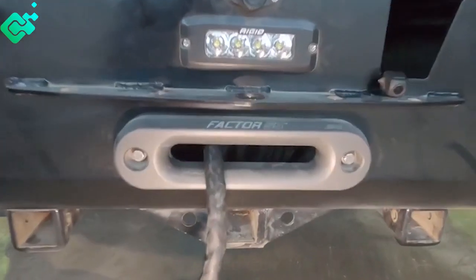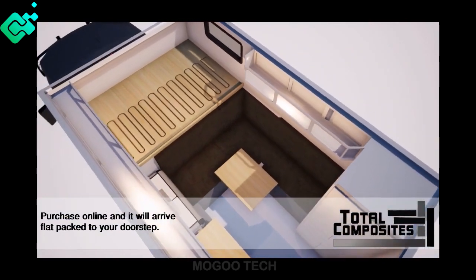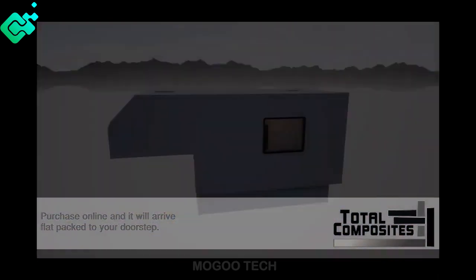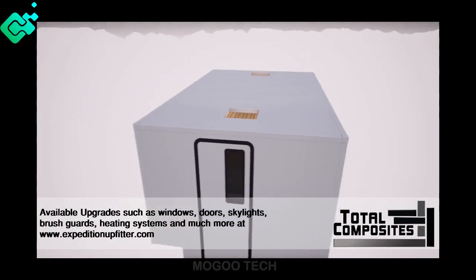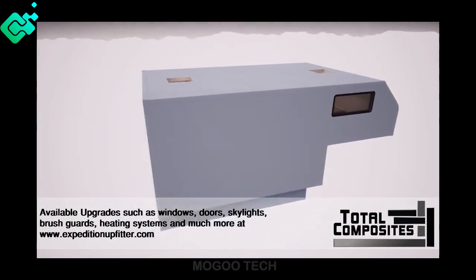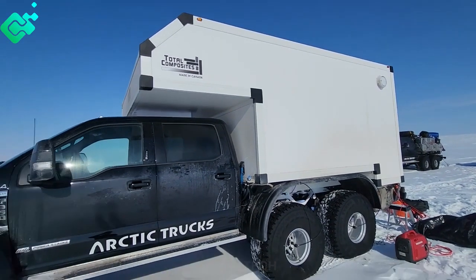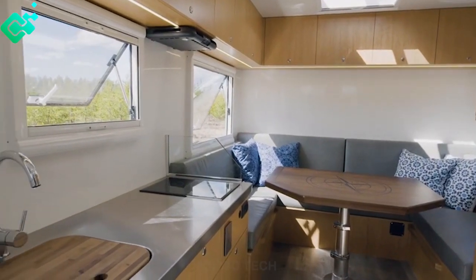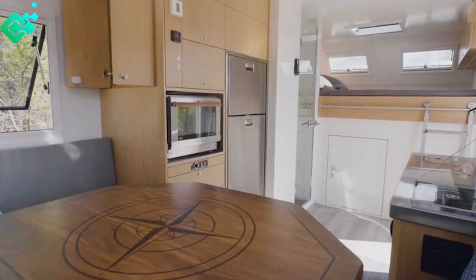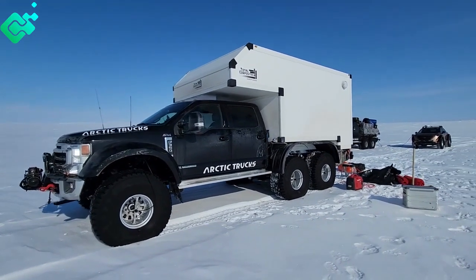The Lynx shell model, designed for mid-size trucks, comes in both 5-foot and 7-foot lengths, while larger shell templates are available for bigger pickups. While TC campers may come with a higher price tag, they offer exceptional durability and the possibility of future updates. The 7-foot camper shell weighs approximately 275 kilograms, with prices starting at $16,695 for a shell and $25,625 for a fully furnished camper.